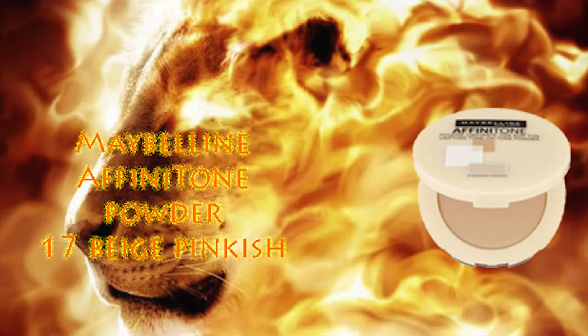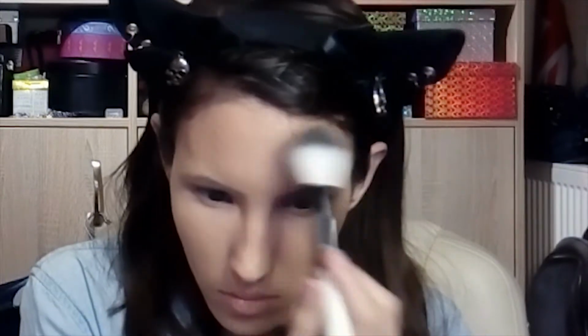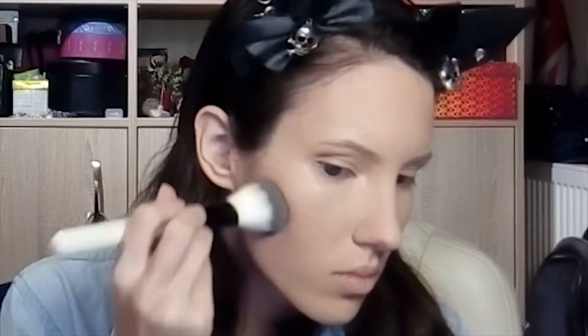And then I'm using my Maybelline Affinitone powder to set the whole thing, because my BB cream moves a lot and it had already moved on my forehead. You can't see it now, I fixed it with the powder. I need to put it everywhere to bring the foundation and concealer colors together and to stop it moving.